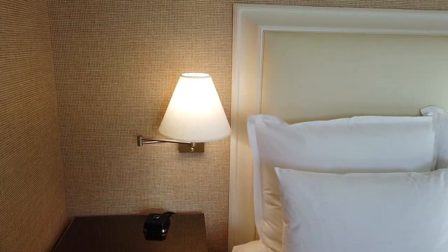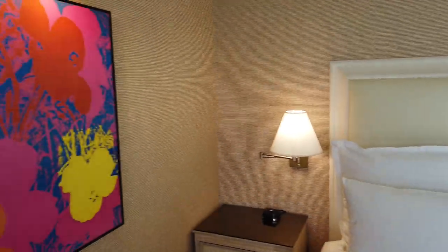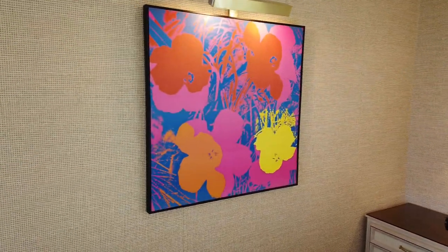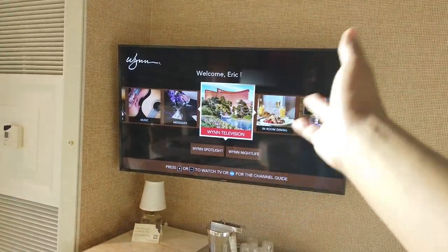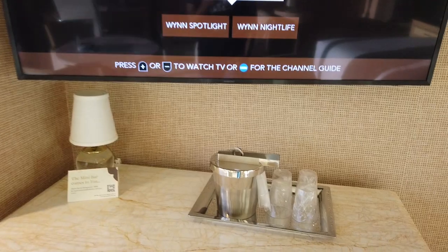All the lights are controlled, even the end lights are controlled by the main control panel, so that's nice. More modern art on this wall over here. And of course, you're gonna have your big screen TV, it's gonna have your name all over it.